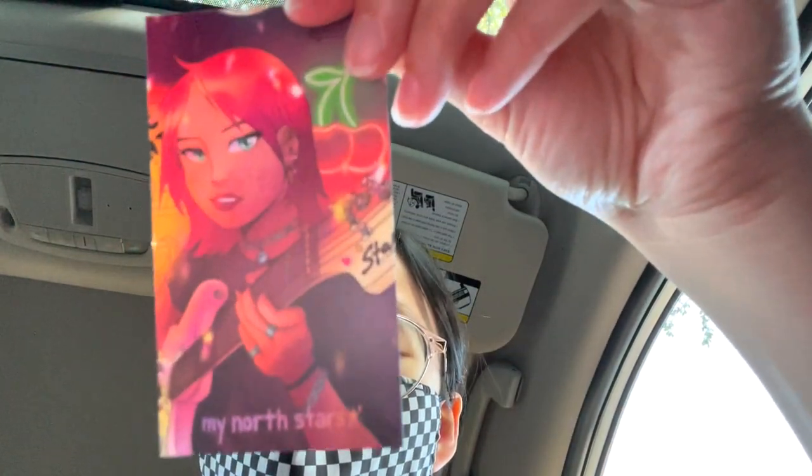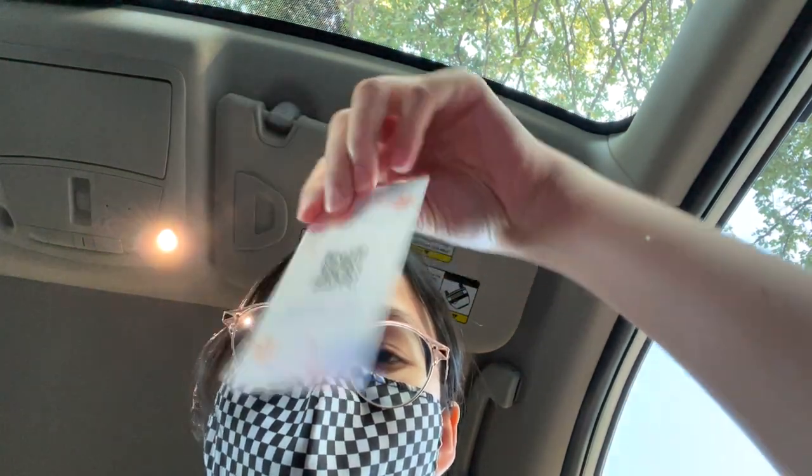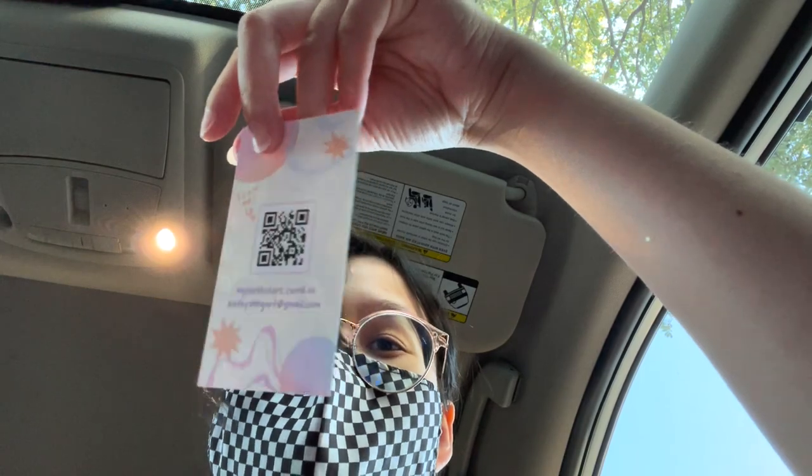I ordered a lot of them. Business cards. Front. Back. QR code. Super simple. A card link. Oh yeah, these look great.